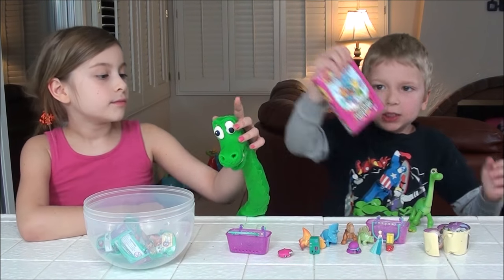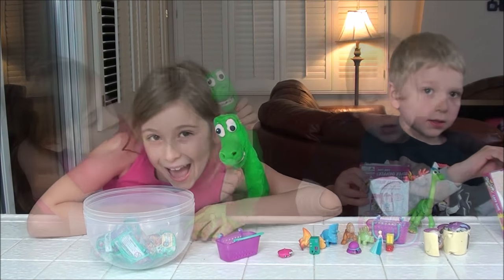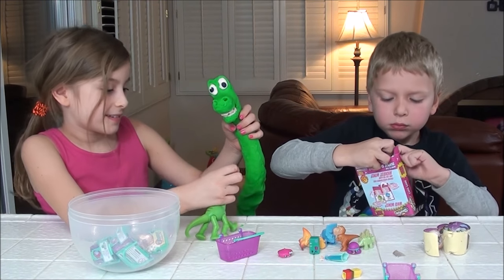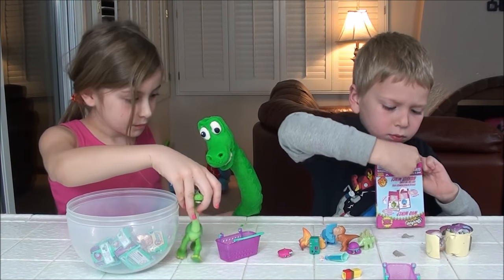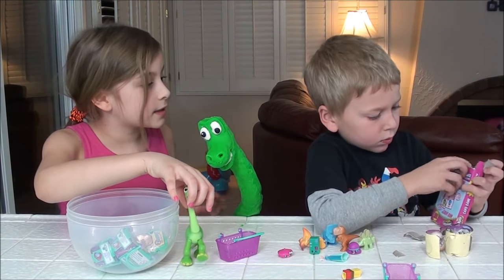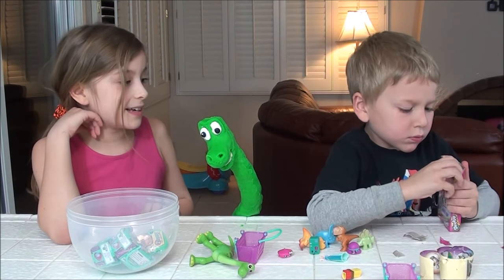Okay, so I'm gonna pick this Shopkins game. Let me open it up. That's cool. Oops. Oopsie. What is that, Jay? It's a card game of Shopkins. Looks like you're ruining the box that it goes in.